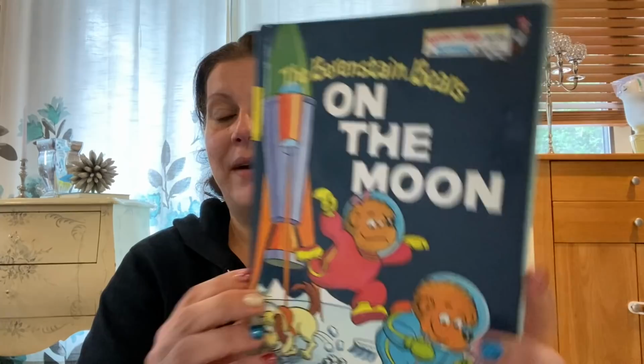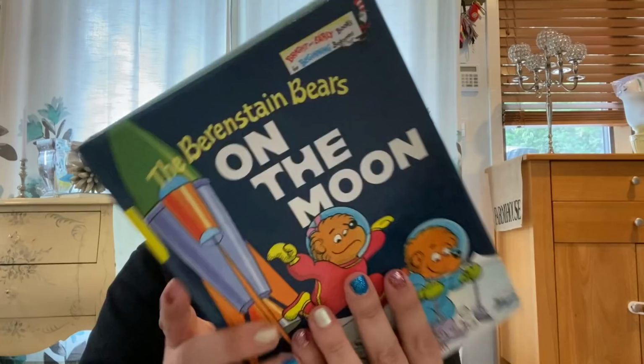Then this one, also $1.29, Berenstain Bears on the Moon. And this one is 85, which I thought was awesome. Is there any more? That might be the end of the Berenstain Bears, but we do have a few more books. So this one I just had to grab.